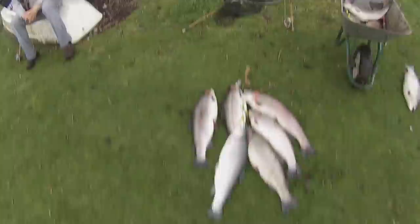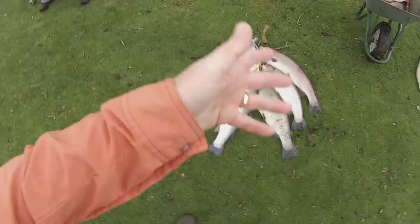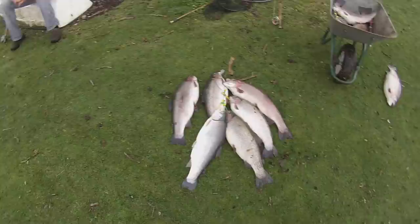So get yourself down to Testwood, guys, if you can get booked in. Treat yourself. It's not cheap, but it's only like going out for an a la carte meal with the wife and two bottles of vino Calypso. So get yourself down to Testwood and you'll have a great day like this.